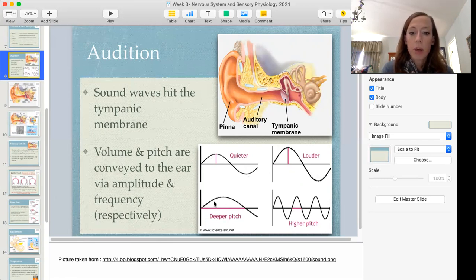And then if you look at the bottom picture here, the pitch changes as well with the frequency of the wave, how rapidly it peaks and dips. So if it has a slower curvature, a longer curvature, then the sound is going to be detected as a deeper pitch. And if it has a quicker curvature, then it's going to be higher pitch.